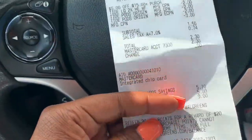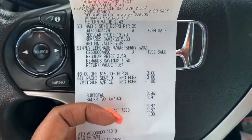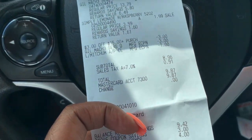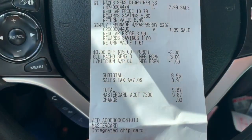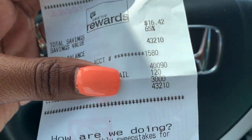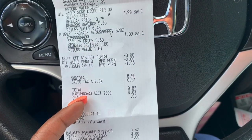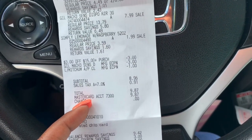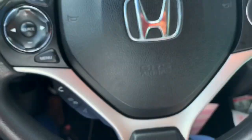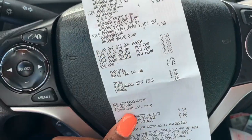Oh yeah, but I did get my, I'm all over the place. So I paid $8.96, and then I did get my $3 registry reward for buying the Gillette, as well as 3,000 points for the Mitchum deal. So that makes everything $2.96, which is not bad at all. So then that $3 registry reward, I actually rolled it into this transaction.